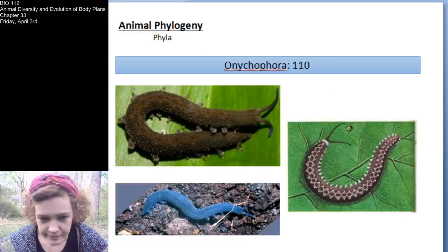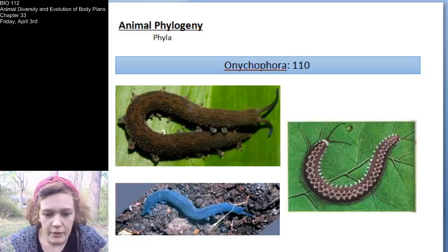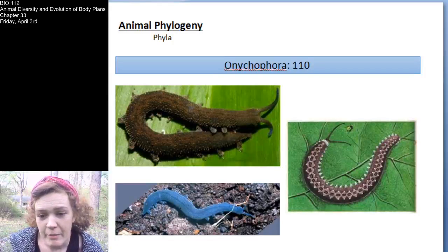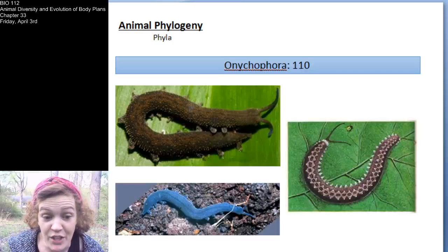And then we have the Onychophora. Onychophora, 110 species. These are the velvet worms.